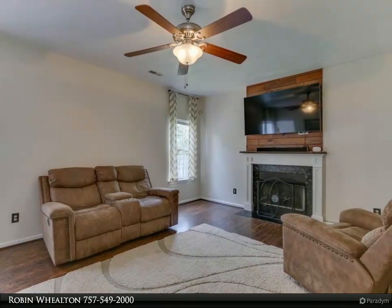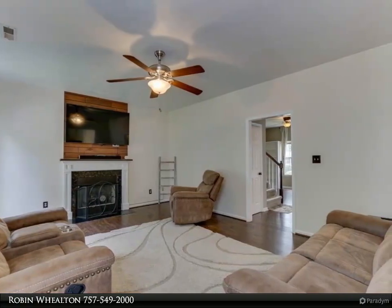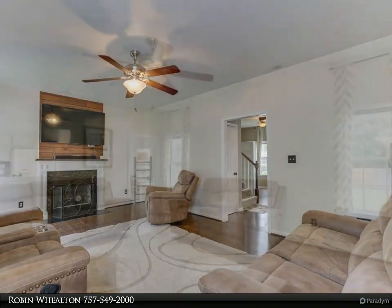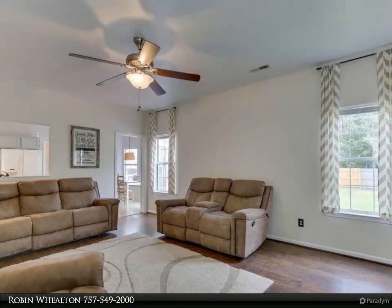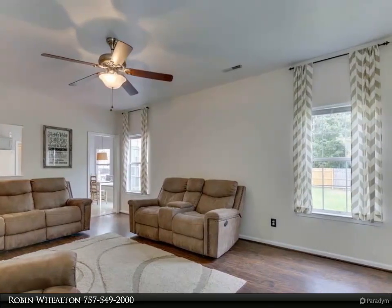Large primary bedroom with walk-in closet, nice great room, formal dining room, eat-in kitchen, with a deck right off the back door, large backyard setting to sit and enjoy the summer evenings. Right around the corner from downtown Suffolk and near interstates.